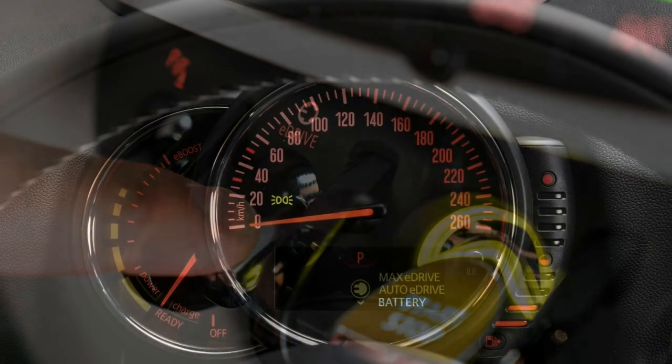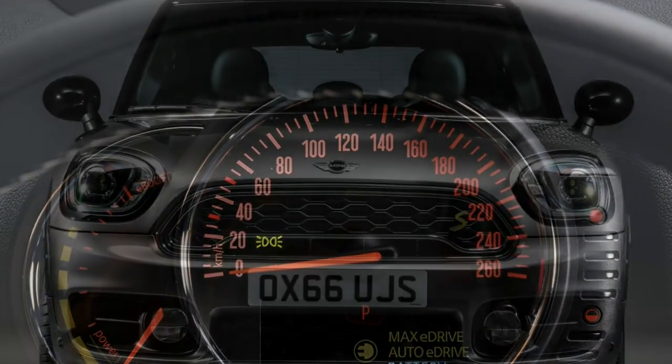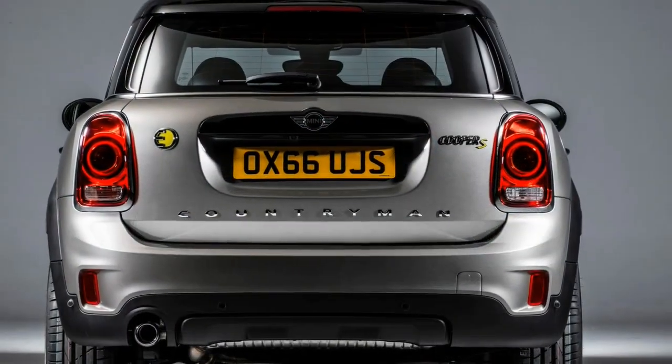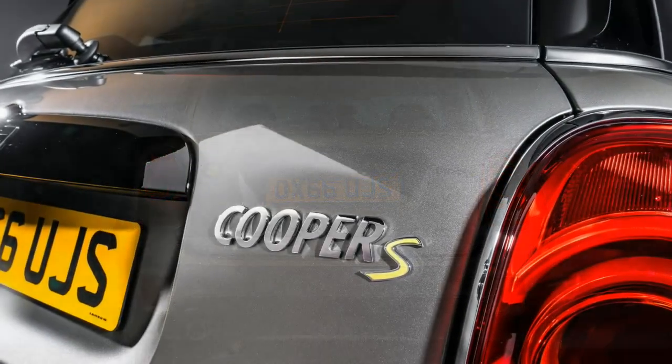Again, a Cooper S ALL4 is available for all-wheel drive security, this time with a faster 0 to 62 mph time of 7.3 seconds with the manual and 7.2 seconds for the auto. Top speed is 138 mph.